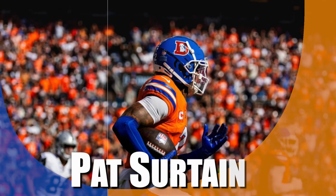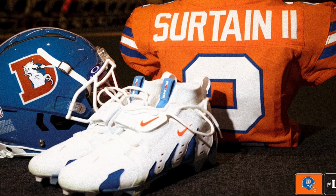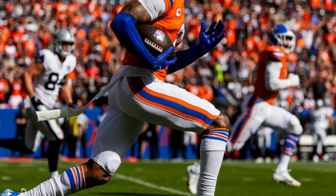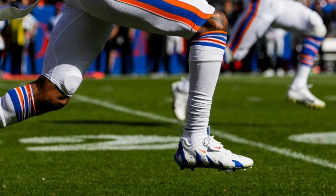Up next we have Surtain of the Denver Broncos. This is his first time on the list this year, and he was in a pair of Nike Diamond Turfs. He had these custom painted in white, blue with some orange details. The old school style cleat was just the perfect choice for these old school Broncos unis.